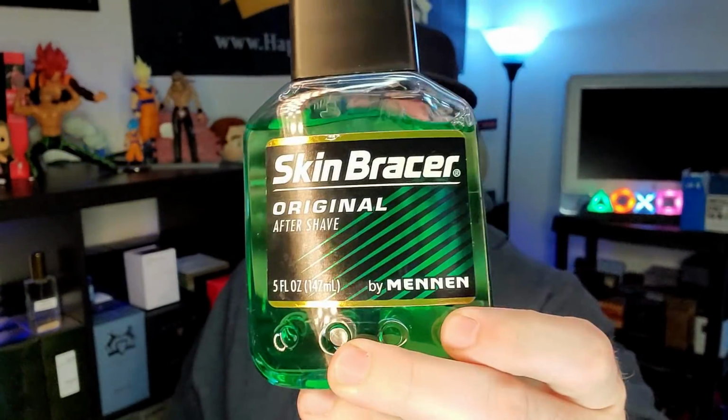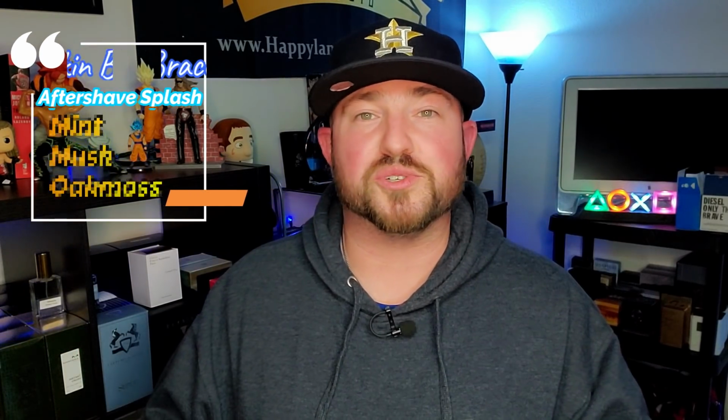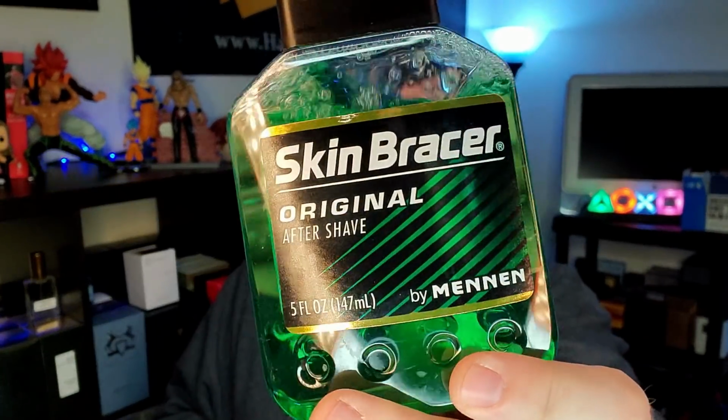And then out the shower, it was time for a shave. This time I went with my shave cream from Hemingway Accoutrements, and I don't have an aftershave splash for that, so I actually used some Skin Bracer. Good old tried and true. $3 or $4 at most grocery stores and places like that, Walgreens, wherever have you. So nothing special, old school, still does the trick. Works well on your skin for razor burn and stuff like that.